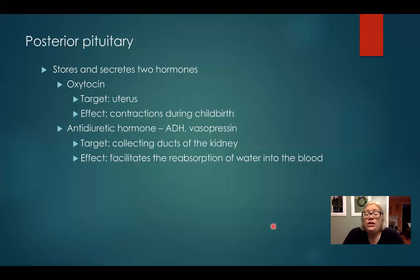So what are the two hormones? And if you notice, I say the posterior pituitary is going to store and secrete these two hormones, because this is much different than the anterior pituitary, because the anterior pituitary said produce and secrete. The posterior pituitary does not produce these. These are produced in the hypothalamus. So the two that are going to be stored in the Herring bodies and secreted from the posterior pituitary are oxytocin and the antidiuretic hormone.